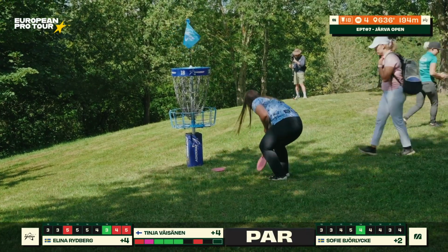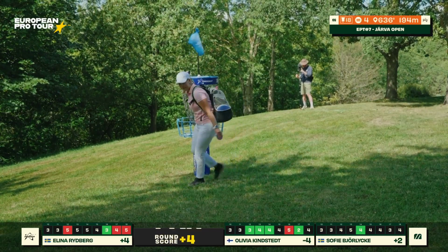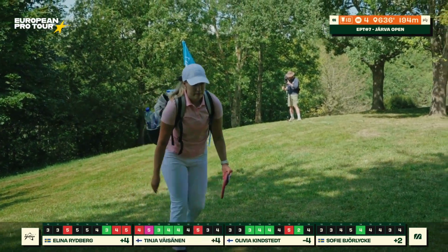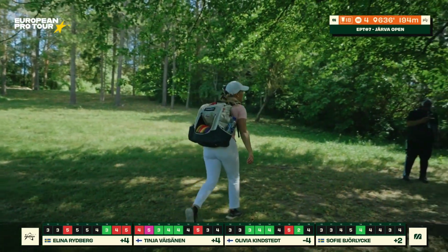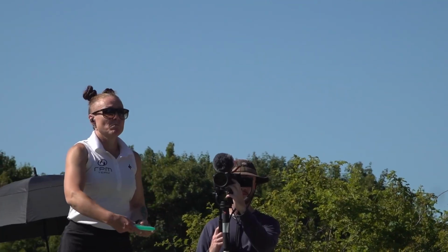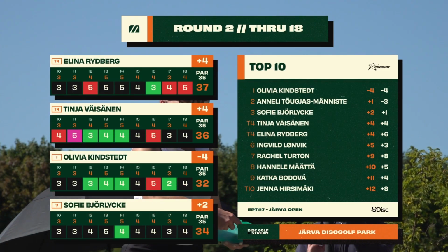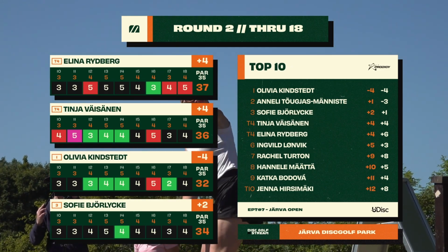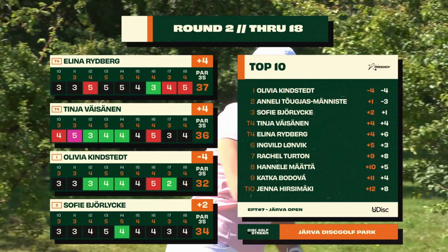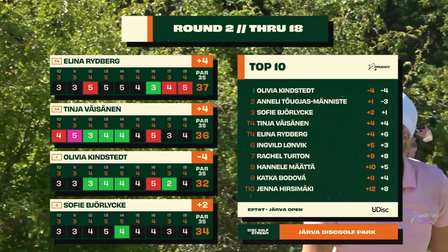Olivia's tap in to finish 4 down, 985 rated round. Very well played. It's going to give her solo lead coming into the final round of the Järva Open. She's looking to take down the biggest win of her career. There you see it. She's going to have 5 strokes over Anneli Togias-Manista, who has a lot to play for herself. If she's able to finish on the podium this weekend, she will be your European Pro Tour points champion.